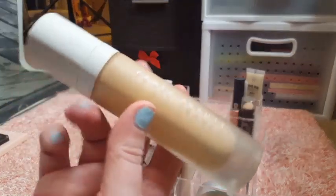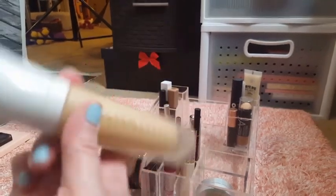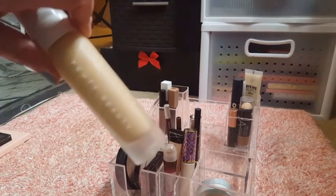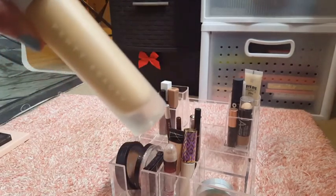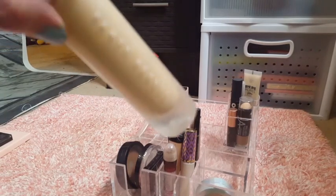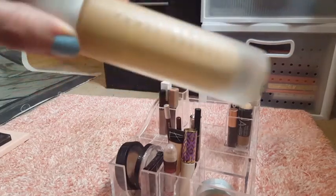Let me just say, like I said, I really did enjoy this product when it first came out. I also have told you recently that I feel like my skin has changed. Maybe it's the weather. It's not as oily as it used to be. I feel like I don't have to powder that much. I feel like it's definitely more combo, maybe even normal.